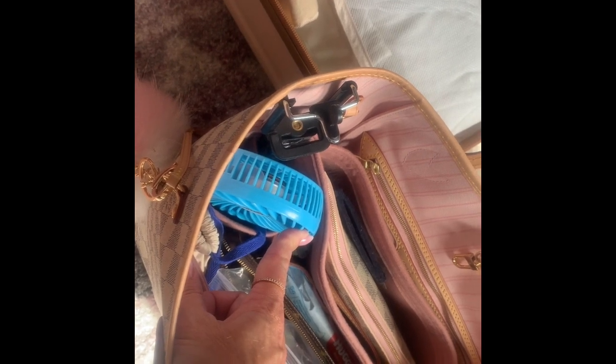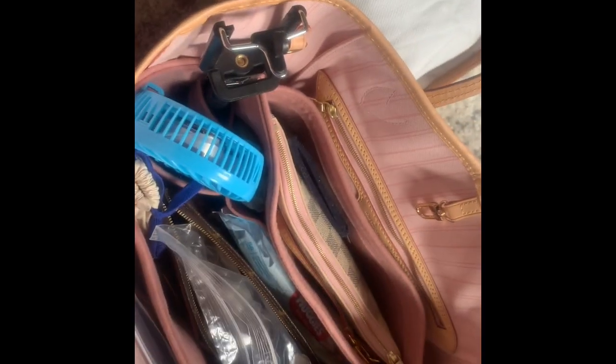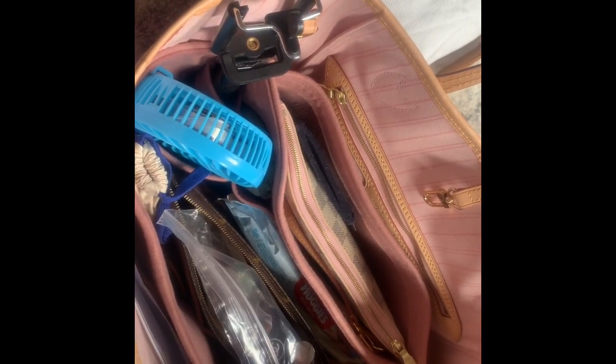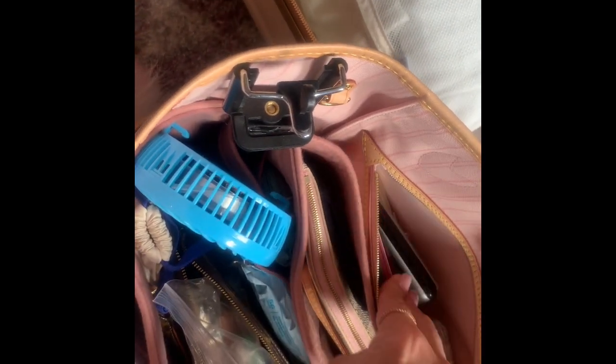And in my Neverfull, I put it there. Trying this one, I have a big pillow. And this is, not sure what you call it, for when it's hot. And I haven't put my bottle here yet. Selfie stick. In here I have my passport. Here I have my wallet and some safety stuff.